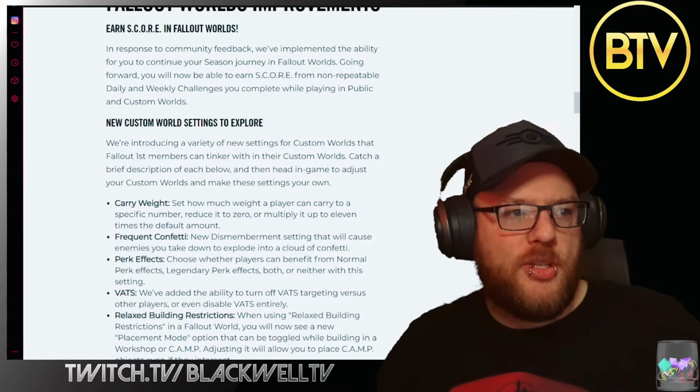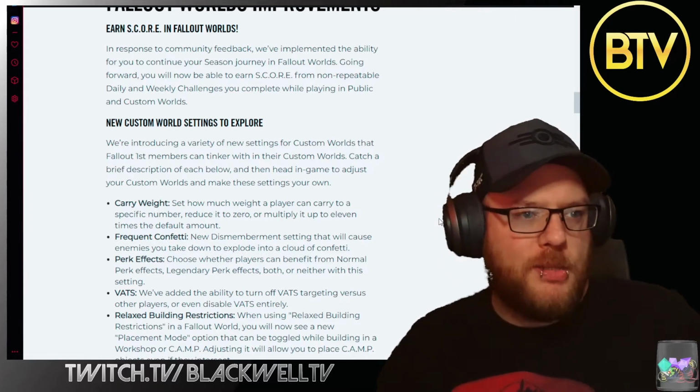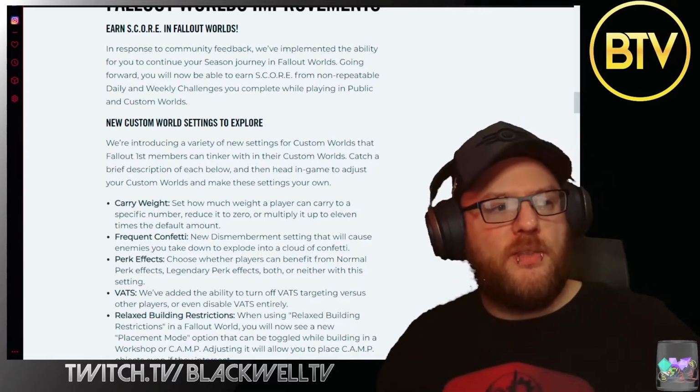Carry weight. Set how much weight a player can carry up to a specific number. Reduce it to 0 or multiply it up to 11 times the default amount.